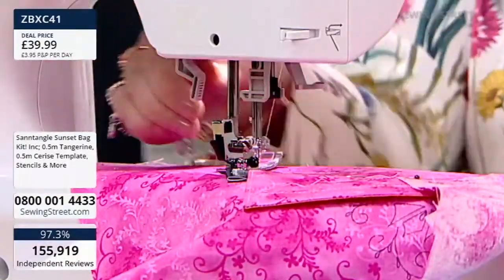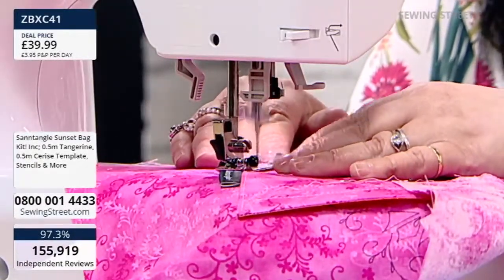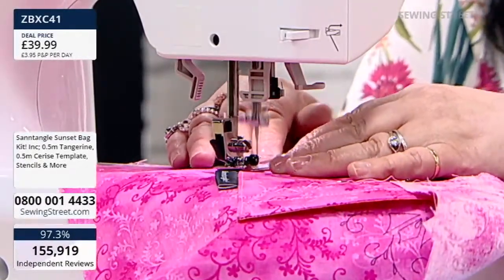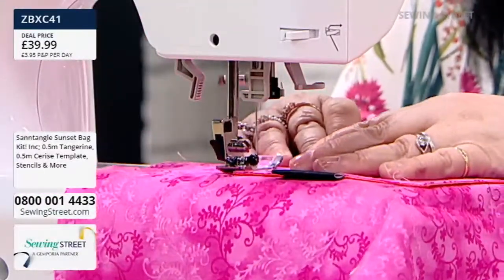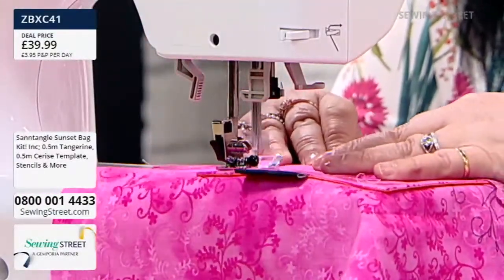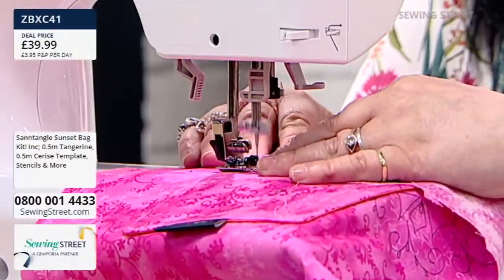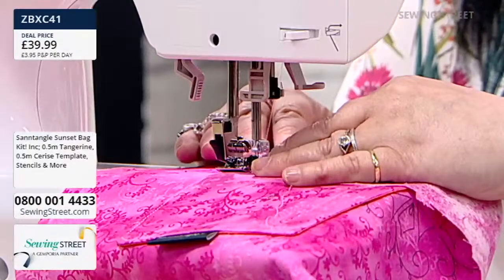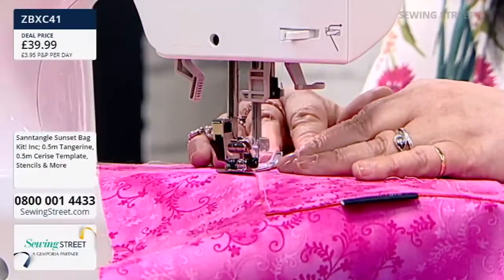I've got a little angle at the bottom just to give it a bit of detail. If you think, oh, it's a little bit scary, I don't want to do that, then just cut your pocket square. It's really not a problem. It's just a nice little feature. If you've never done it before, it's not a problem at all. Okay, nearly there. Again, turn the angle. Just give it a little bit of a shape there.